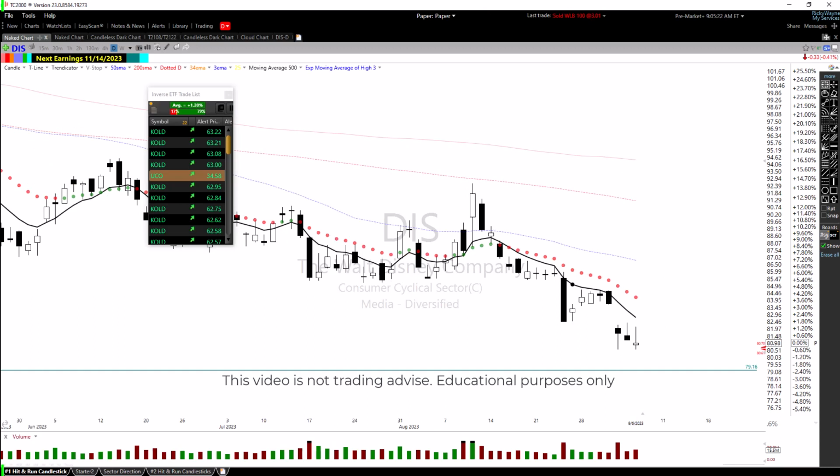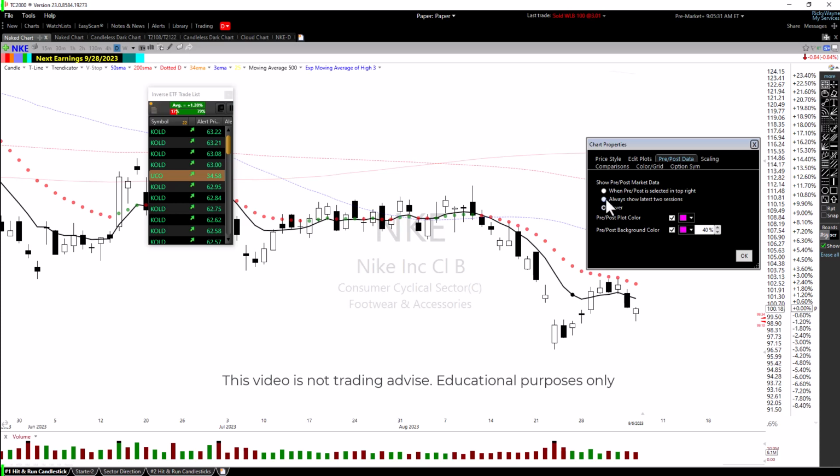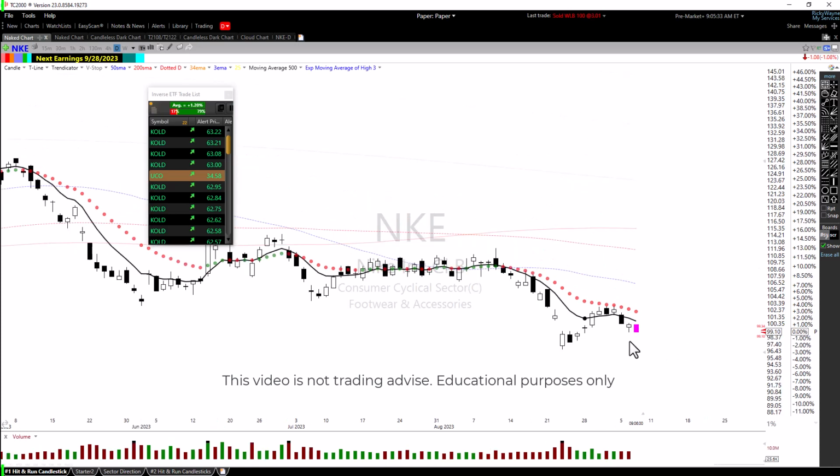Let's see. Nike, what's Nike doing? Let's put this back here. So Nike's down, rallied up. Yesterday might have given the idea it was going to move up, and it could have today, but you need to see that follow through. Today we're seeing more follow through to the downside, so I would have to look at this still short. Besides, it's under the trend indicator. To me, that's a no-brainer. Hello, Carol. Good morning.